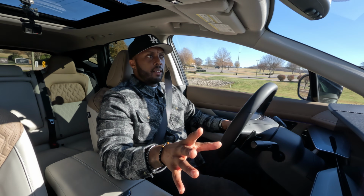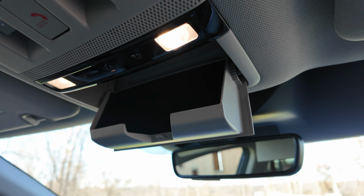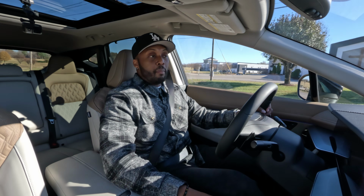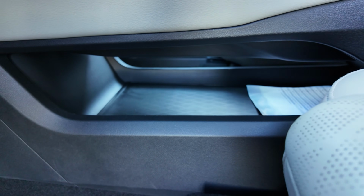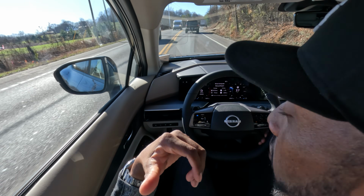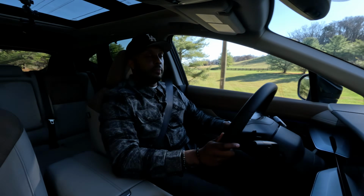Lots of style, has practicality as well with the sunglasses compartment. And you also have this compartment under the center stack because there's an electronic shifter that kind of opens that up. Visibility is good going outward thanks to that sloping hood. And there's all types of safety features to make sure that you're that much more taken care of.